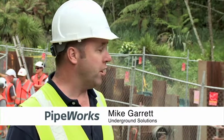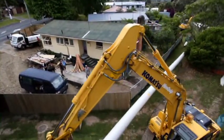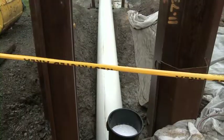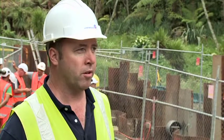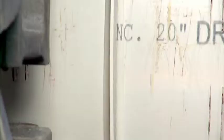What's so exciting about this job and what's so exciting about this whole project was it's the longest thermoplastic pipe pull via HDD in New Zealand. And I'm very excited for these guys. They've done a great job. They were very supportive to us, and everything worked out great.